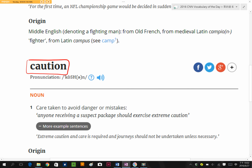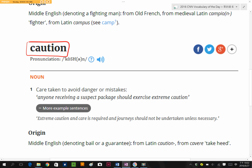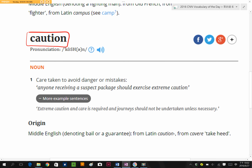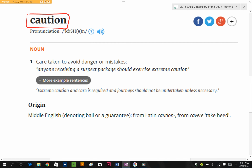Caution. Noun. Care taken to avoid danger or mistakes. Anyone receiving a suspect package should exercise extreme caution. More example sentences: Extreme caution and care is required and journeys should not be undertaken unless necessary.